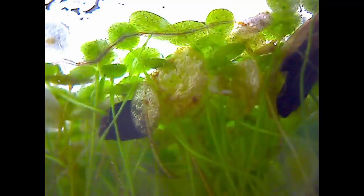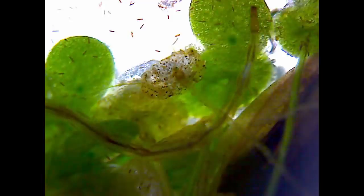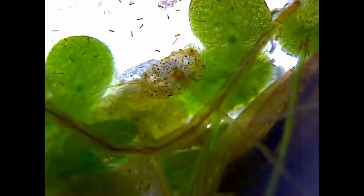I managed to get a good, close look at the worm-like organism that's been something of a mystery up until now. At higher magnification, we can actually see it has a segmented body, but it's not a segmented worm. This is actually an insect, probably the larva of a midge or something similar.